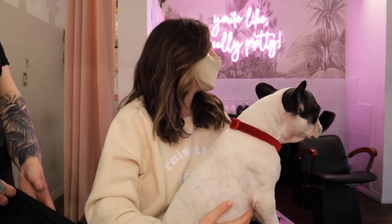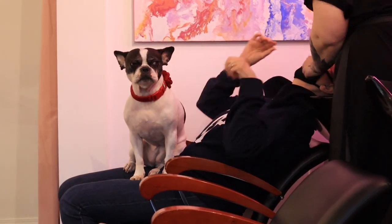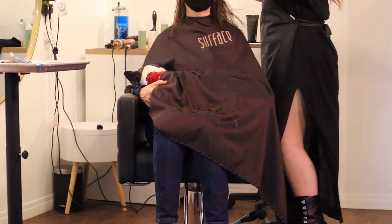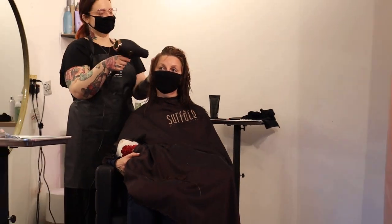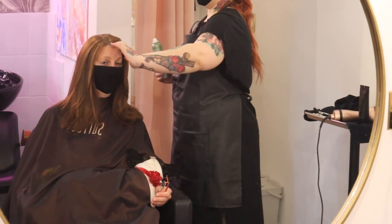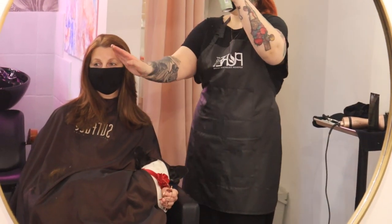Your turn, Mom. Mommy's turn. You want to do a little turn? Show the before? Your hair's so long. It looks so nice and balanced. Oh, there's so much shape to it now. Oh my God, it looks so good.